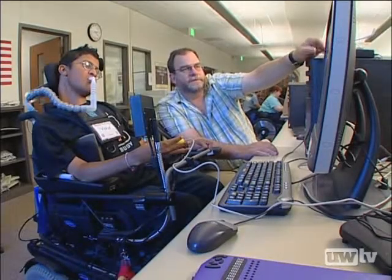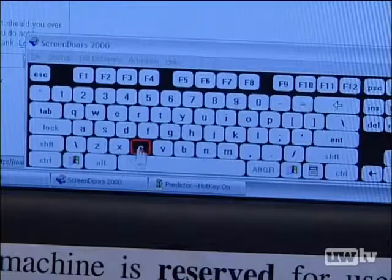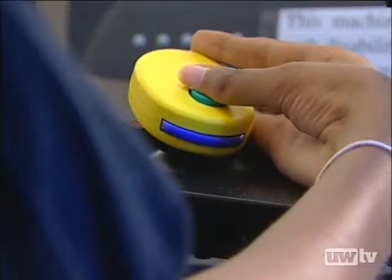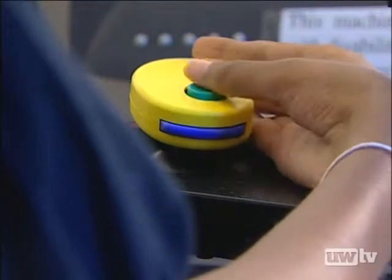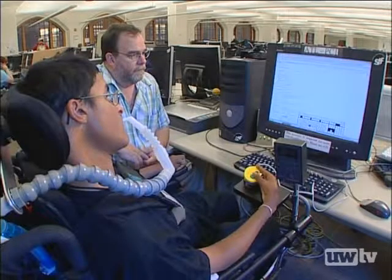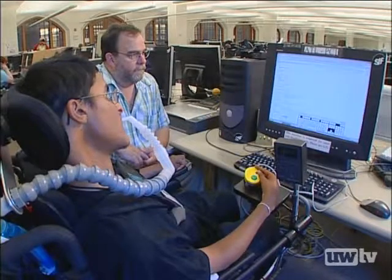For someone who can't activate a keyboard physically, a virtual keyboard may be useful. This appears on the computer screen as a picture of a keyboard. The keys can be activated with a mouse, trackball, or alternative pointing system. Some virtual keyboards may include features such as alternate key layouts or word prediction software.